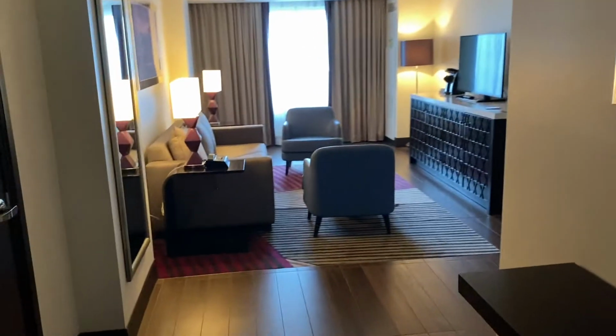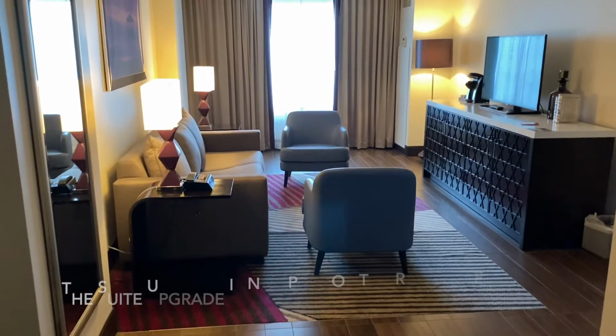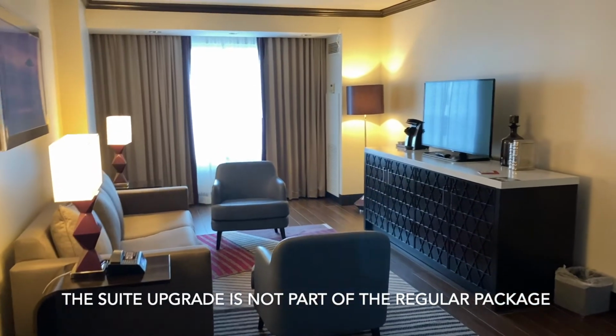Before we knew it, we were getting a text that our room was ready. We had requested an upgrade if one was available. I guess we got lucky.